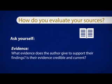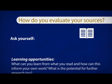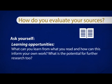Evidence. What evidence does the author give to support their findings? Is their evidence credible and current? Learning opportunities. What can you learn from what you read, and how can this inform your own work? What is the potential for further research too?